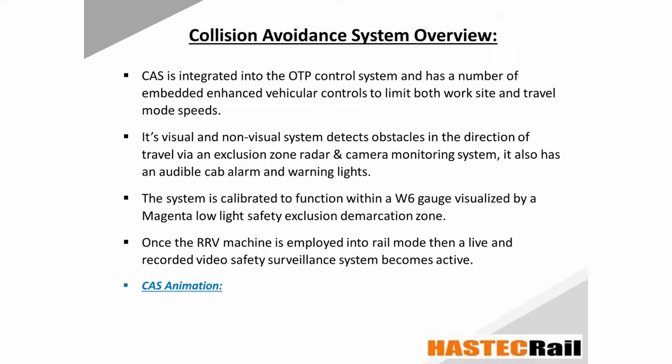So just a little overview of the system before I show you the animation and really bring it to life. The system's actually integrated into the plant. It provides visual and non-visual, so visual meaning it's got high definition cameras for the operative, but it also got radars. It communicates with a human-machine interface pad, so it tells the operator if it's approaching any object within the W6 gauge.